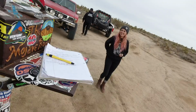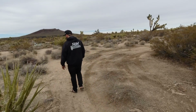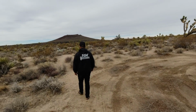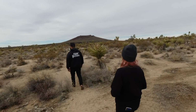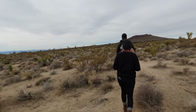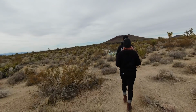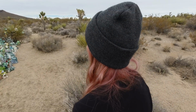Thank you, Mojave Mailbox. Little known fact, for those of you who are a little more on the adventure side, just a mere 50 feet away from the Mojave Mailbox in the middle of the desert is the most quaint frog shrine. Oh my God. Here's the frog shrine. Willie's about to cry.